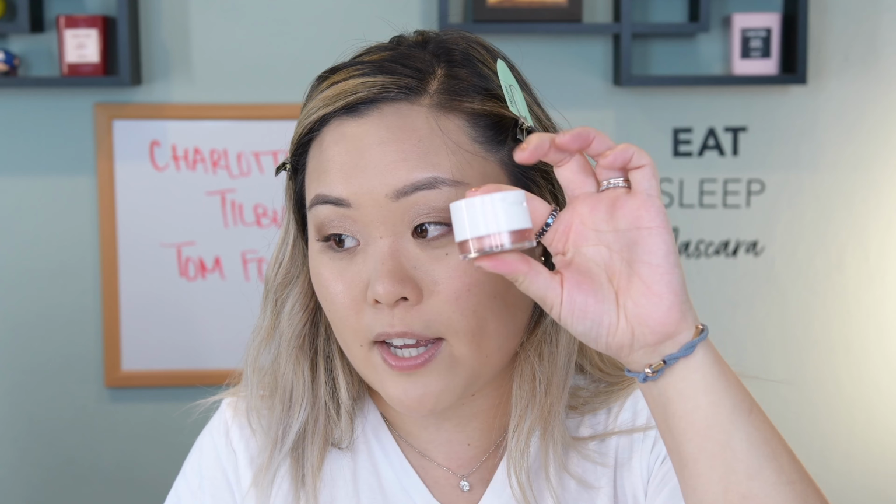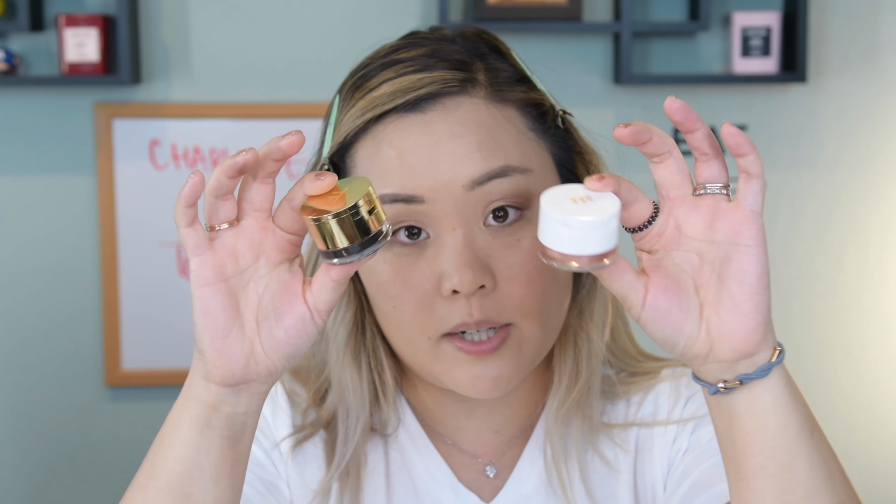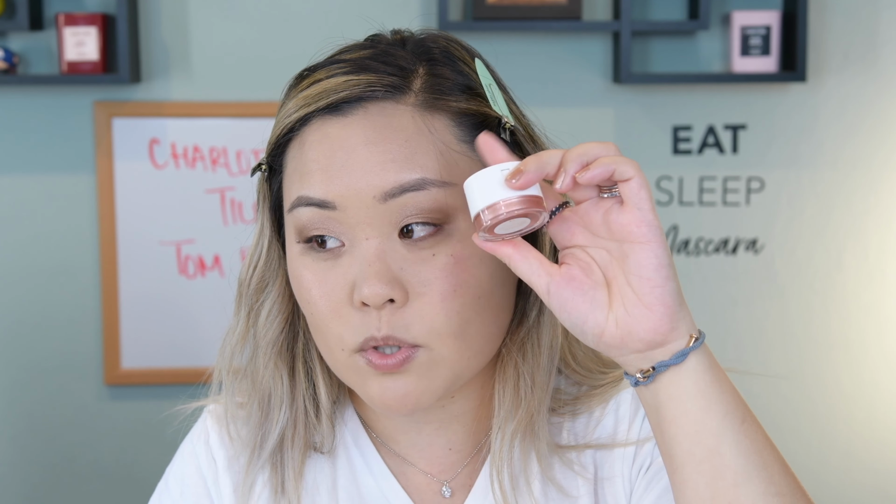We're going to use Tom Ford's brand new cream and powder eye color from his Soleil collection. This is a collection that comes out every year. I think he usually has one during the summer and then one during the winter. I am obviously a huge fan of the Tom Ford cream eyeshadows. I have several of these in different colors. This one is in gold and peach, which is my favorite.